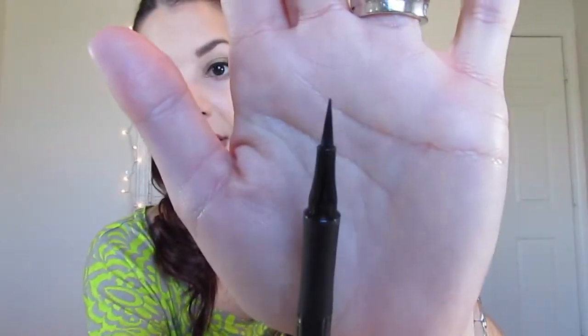It's the Super Slim Infallible Liquid Liner, and I recently got this one because my Maybelline one is getting ready to just take its last little dive, and it's going to be ready for the trash. So I got this one because I wanted to try a different one and see if there was something even better. This one has a very similar brush to it.